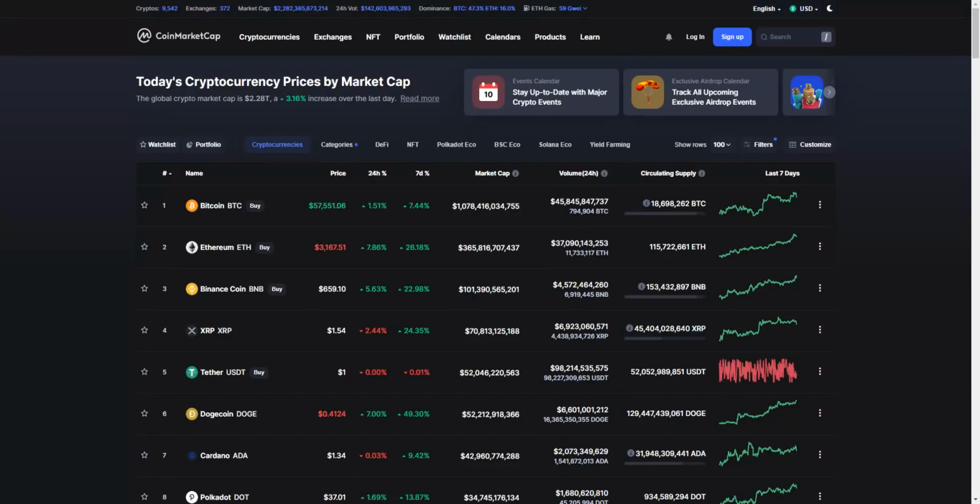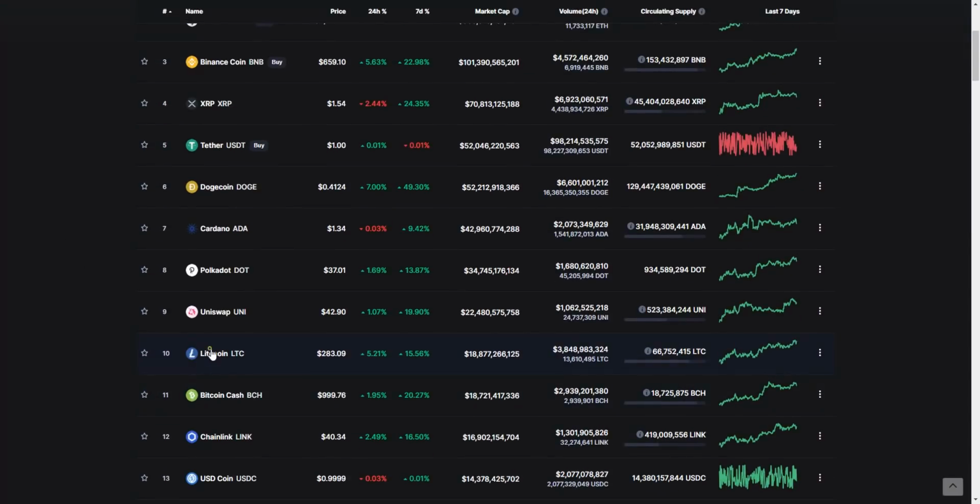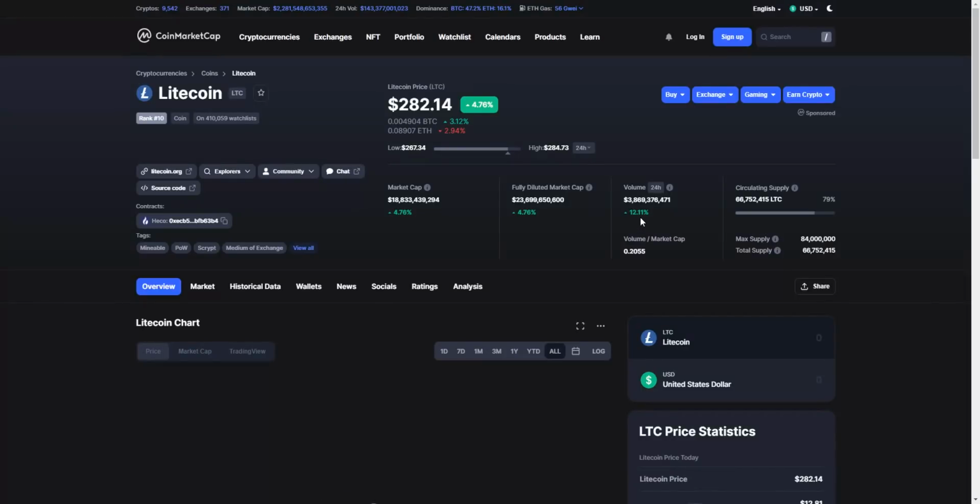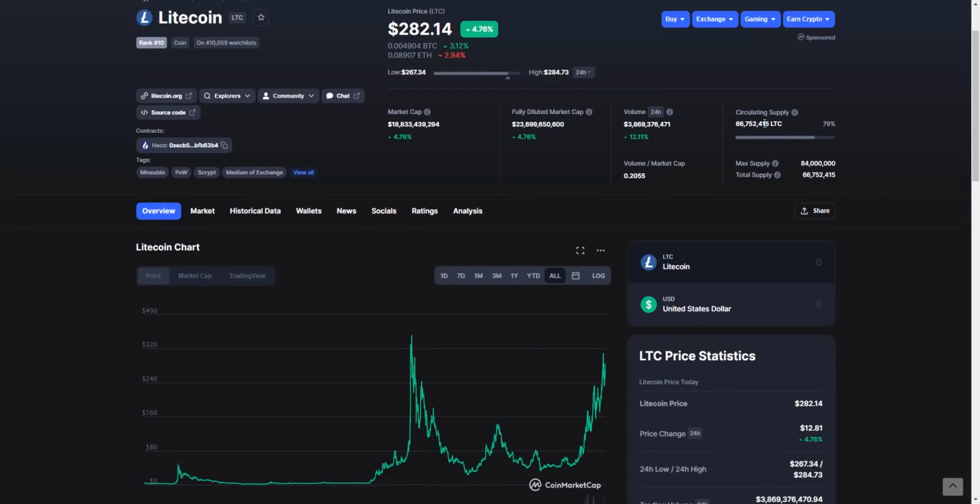Now, if we get into CoinMarketCap for a second here, guys. You can see Ethereum right now at 3,167, making a really nice move, almost up 8%. Litecoin at 283. If we take a look at the volume, we're up 12% right now. Market cap, we're almost at $19 billion. So it's nice to see that's really going back up for Litecoin. You can see overall circulating supply, we're at that 66 million, almost 67 million.